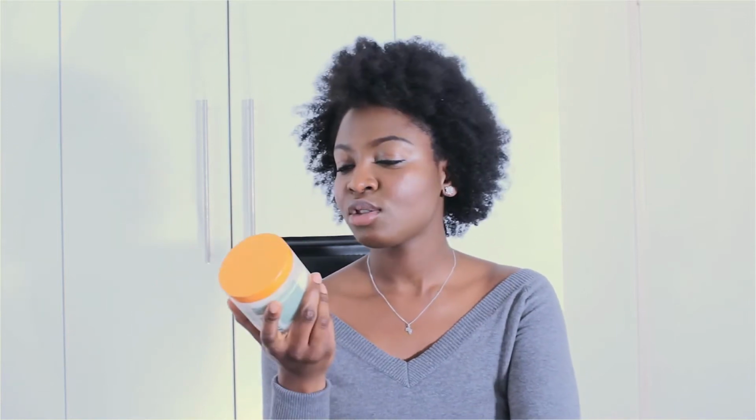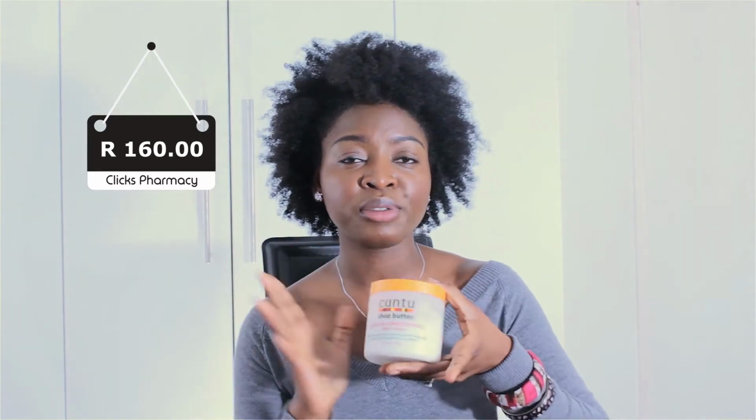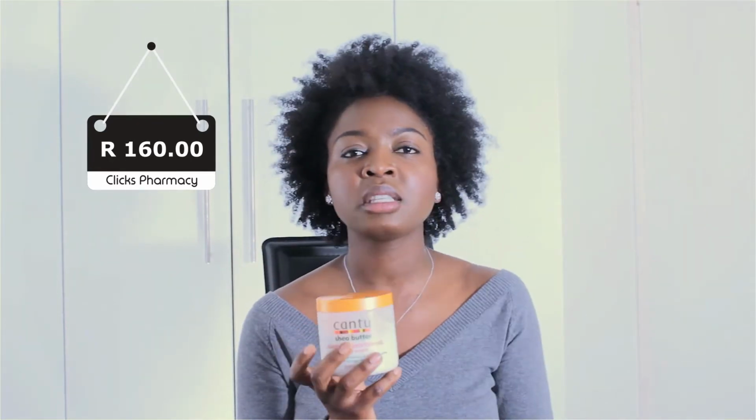Zafro actually loves it. It's something that I use on a daily basis when I'm wearing my hair out. It's something that I even DIY with sometimes. And if you stick around, I might show you how I DIY with it. Oh my word, English. I might show you how I DIY with it. So it's very nice. I think it costs about $140 at Dischem or Clicks. It costs about $140, and it's very nice.